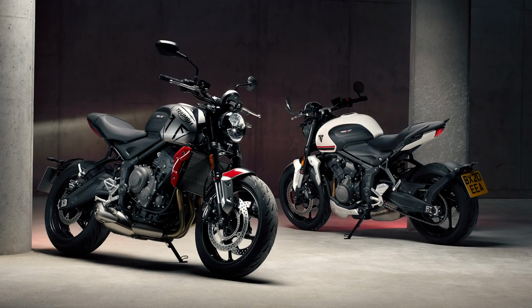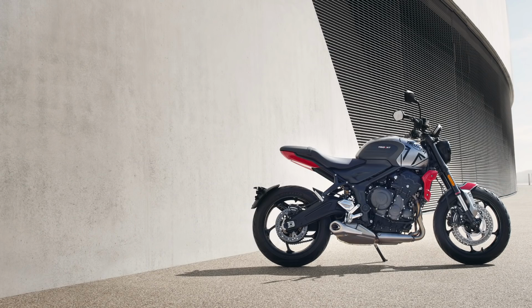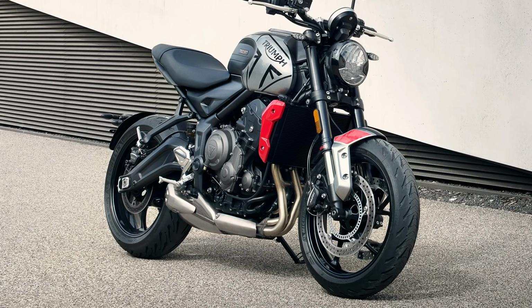In the chassis department, the Trident features a brand new tubular steel frame with a slightly more relaxed geometry than the likes of the Street Triple in order to suit its intended purpose and less experienced target audience. Of course, steel will add a little weight compared to the aluminium frame found on the Street Triple, but it helps to keep the cost down and it's still not a heavy bike at 189 kilograms wet.